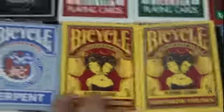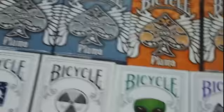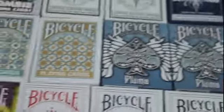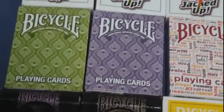Serpent, 1 open, 1 seal. Stickman. You got the Plumas in blue, 1 open, 1 seal. And orange, 1 open, 1 sealed. We got the Madisons, 1 in blue and 1 in gold, I guess it is. Table Talks, 1 in red, 1 in blue, green, whatever that color technically is. And Peacocks, 1 green, 1 purple.